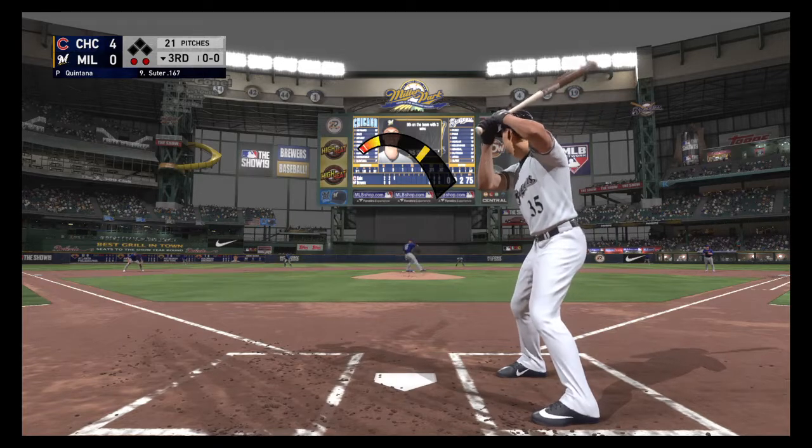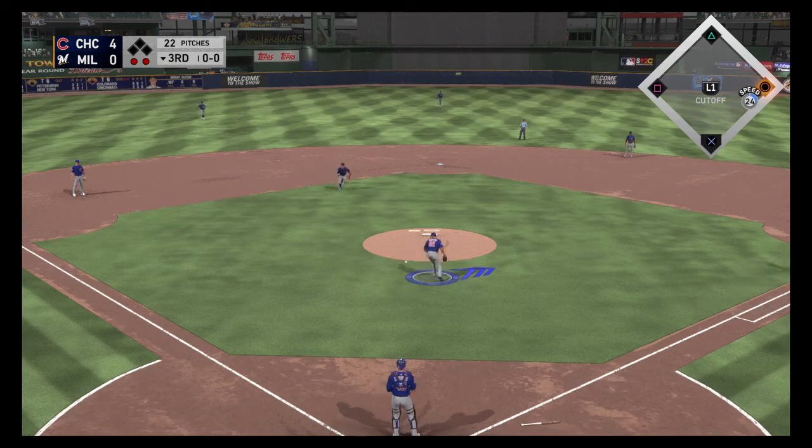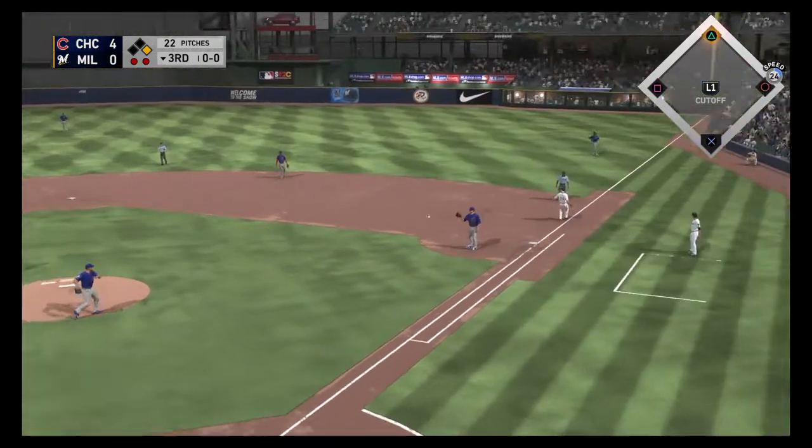Quintana's got his target. First pitch on its way. And this is knocked down on the mound. No chance to make a play. Let's see if he's okay out there.